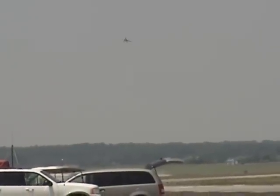After his touch and go at show center, Lieutenant Jope will reposition his F-18 for the high-speed photo pass. Now, this is simulating an approach to an aircraft carrier.